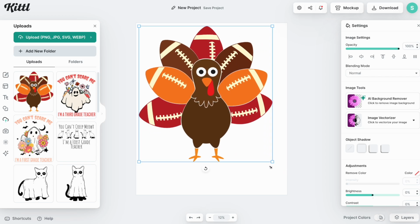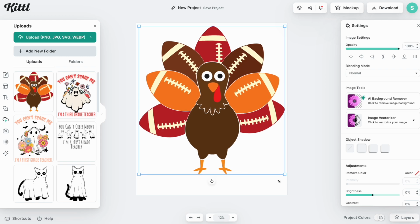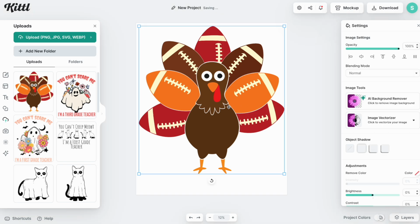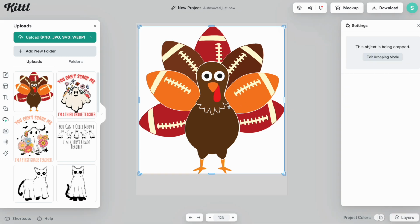Now, what I really want to do is crop him though. If I do the corners, all I can do is resize him. I want to crop him so I have half a turkey. I have to click the W. When I have him selected and I press W, I get these little squares. It took me a few minutes to figure this out. So there's a little shortcuts button over to the left bottom corner, and that will tell you to click W. You select the turkey, click W, and now I can crop him.